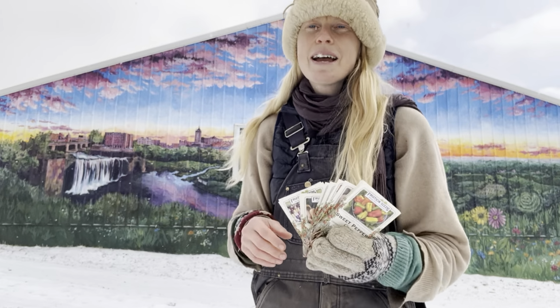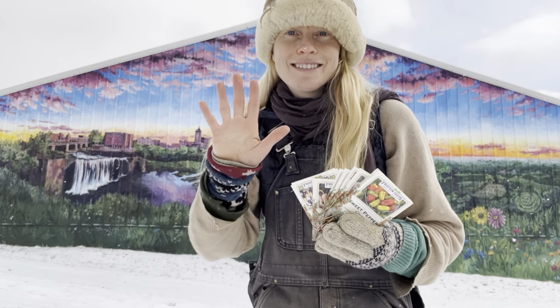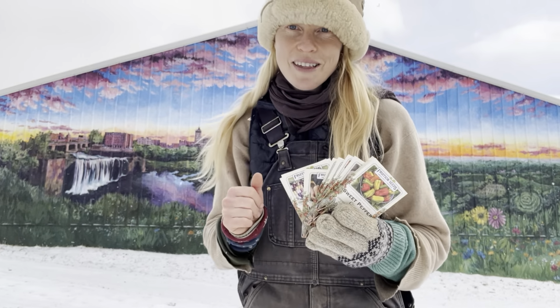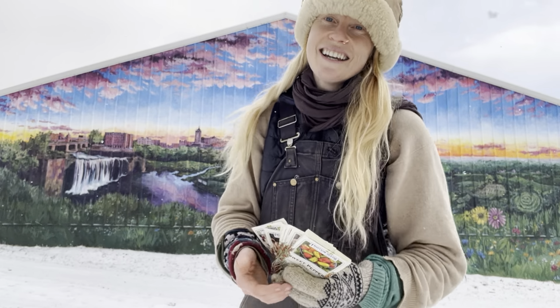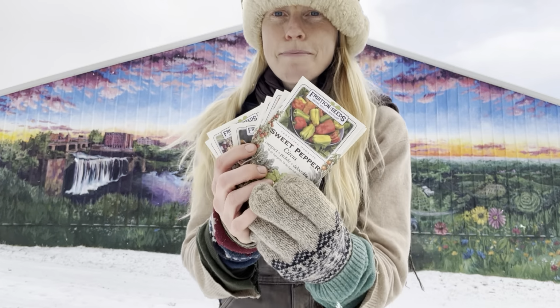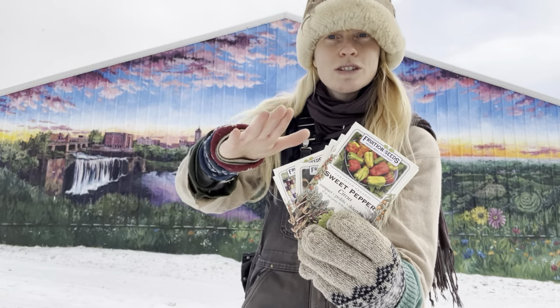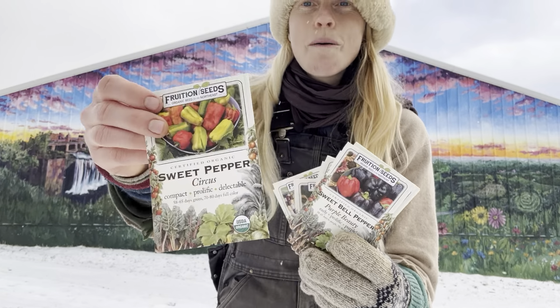In the meantime, here are a handsome handful, or five handsome handfuls, of glorious seeds, brand new for this year, and some returning varieties as well that we are delighted to share with you. So yes, first up is circus pepper. What a sweet, extraordinary little snacking pepper. Only 12 to 18 inches tall, perfect for containers, so abundant.